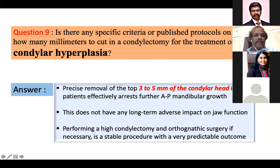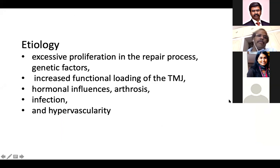Can you go to the next one, please? Etiology, there are a lot of proposed ones. We do not know what happens in the condyle, but I think excessive proliferation. Some say that it is genetic. Some say that there is an excessive loading on the TMJ. We do not know. There's a lot of influence of hormonal factors, and arthrosis is being suggested. Some say childhood infection sometimes, and some say that there's hypervascularity. All this can produce isolated condylar growth.